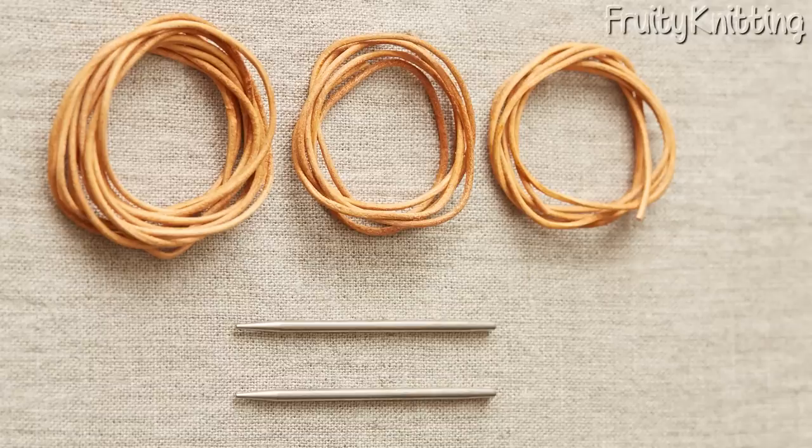Unlike the safety pin style stitch holders, this is nice and soft. Then when I'm ready to use those stitches again, I just screw this needle back on and now I can knit right off of it. It's just like a circular needle.